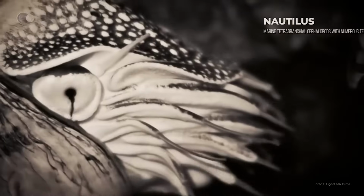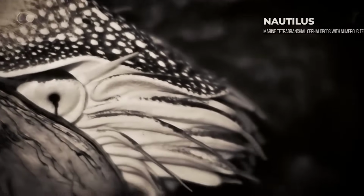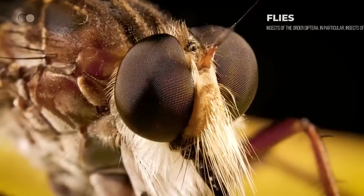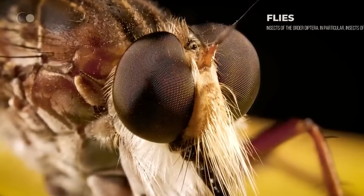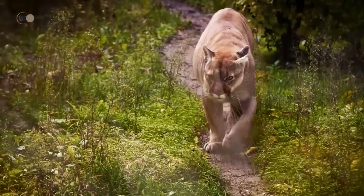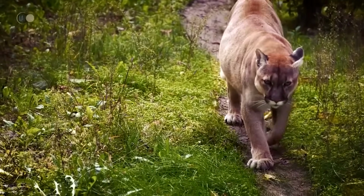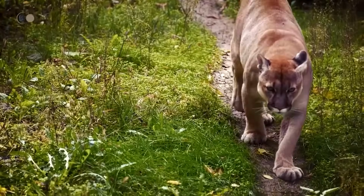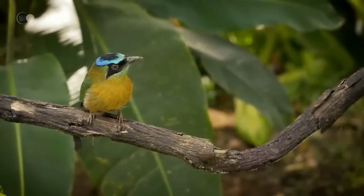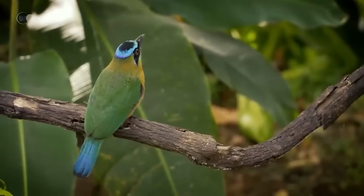Nautiluses have an aperture without a crystalline lens, adopting a different focusing mechanism. Flies, on the other hand, have many eyes, giving them a wider field of vision. The diversity of ocular adaptations continues with predators, which have forward-facing eyes for better depth perception, while prey have lateral eyes, offering a wide field of vision for detecting potential dangers.